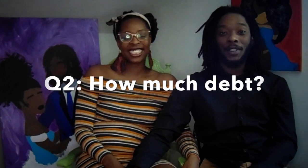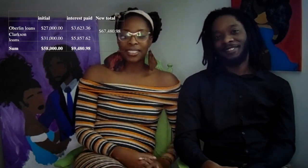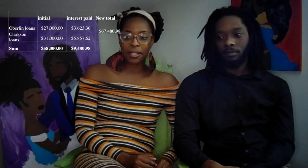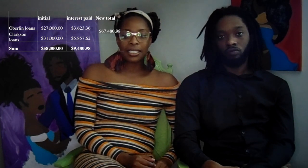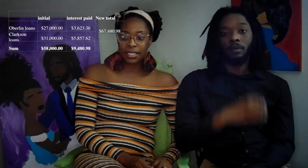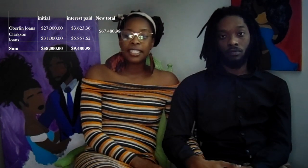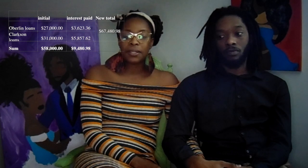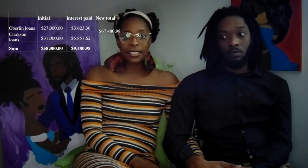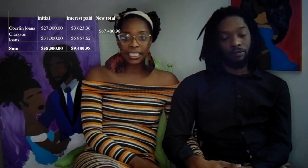Question 2 is, how much debt do we have? When we originally borrowed this money, back in the olden days before interest started accumulating, we had a total of $58,000 in loans. The Oberlin College loan original borrowed amount was $27,000, and the Clarkson loan original balance was $31,000. Since then, we paid $3,623.36 in interest towards Oberlin College, and a whopping total of $5,857.62 towards the Clarkson loan.